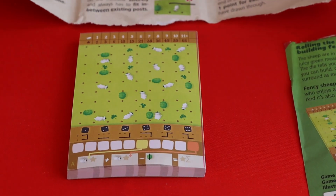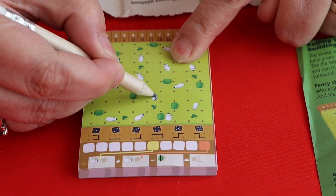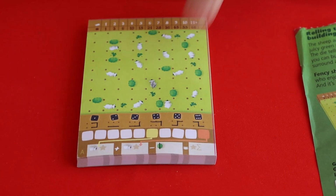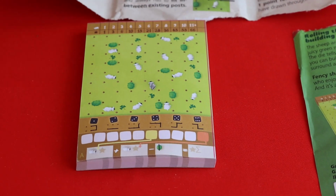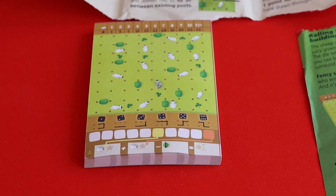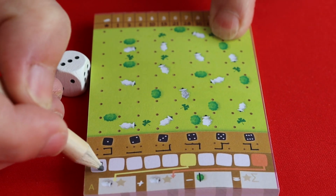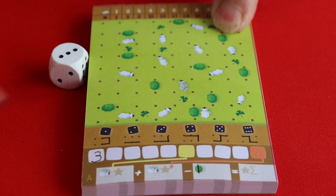Right, at the start of the game, every player is going to pick one sheep to colour in. This is our super special sheep. He's worth 2 sheep rather than 1. So again, with more players, you're going to shuffle these up and distribute them out randomly. So we're going to roll the dice. 3. So we're going to write the number 3 here and draw the shape that's on the 3.